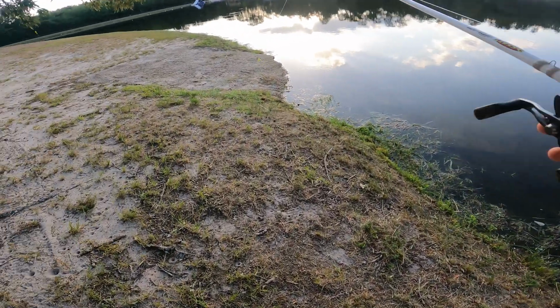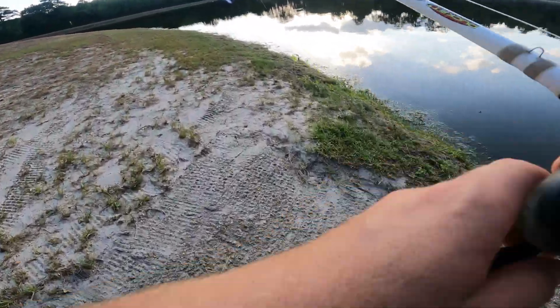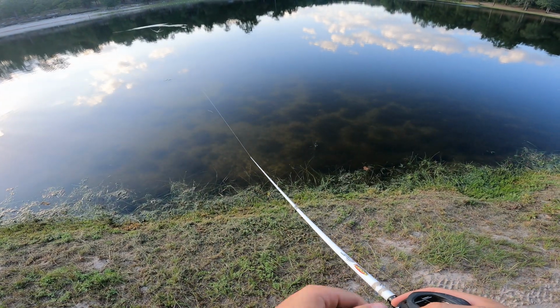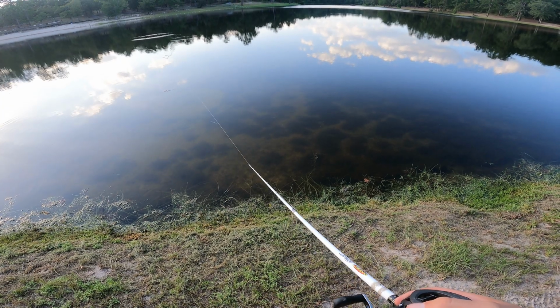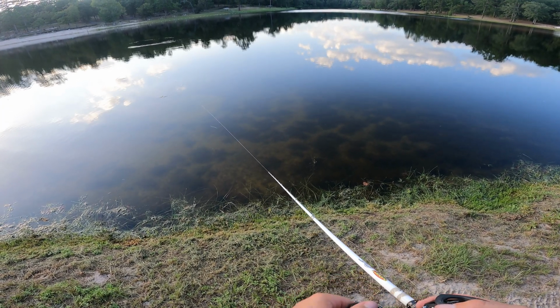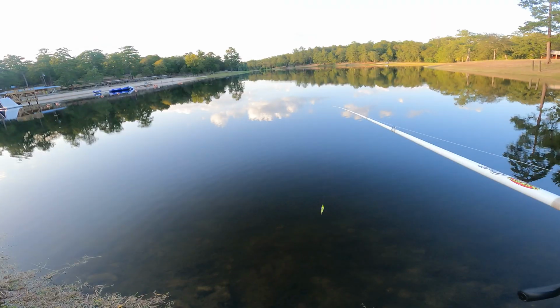Okay, let's go over to this point. Okay, there's a bass sitting right on this tire right in front of me. I can see him. Okay, spooked him. That looks like it could have been a crappie.